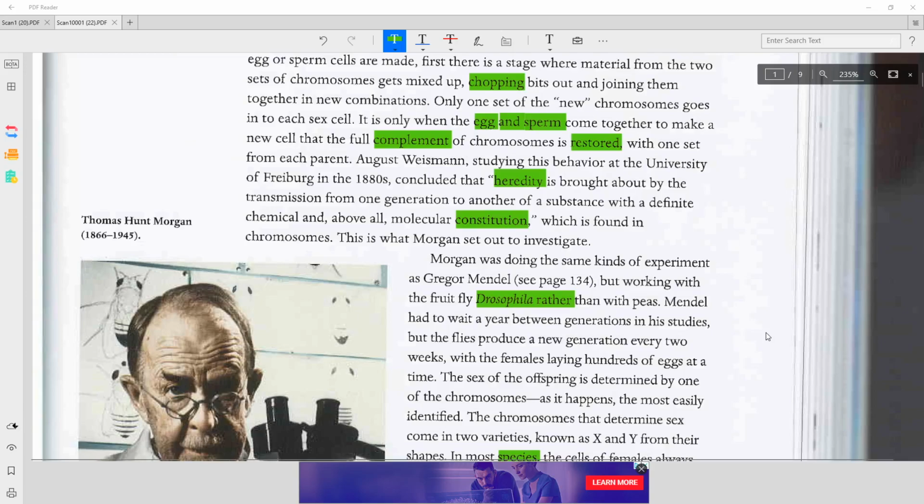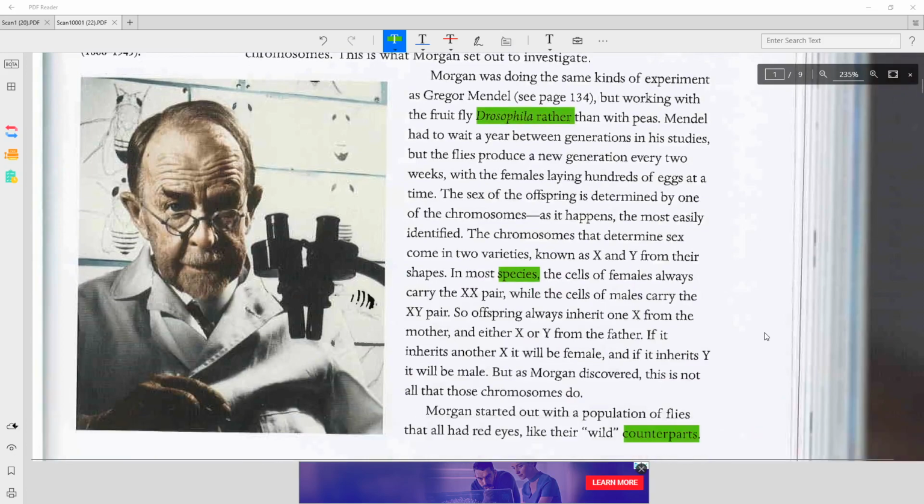Morgan was doing the same kinds of experiments as Gregor Mendel, but working with the fruit fly Drosophila rather than with peas. Mendel had to wait a year between generations in his studies, but the flies produce a new generation every 2 weeks, with the females laying hundreds of eggs at a time.